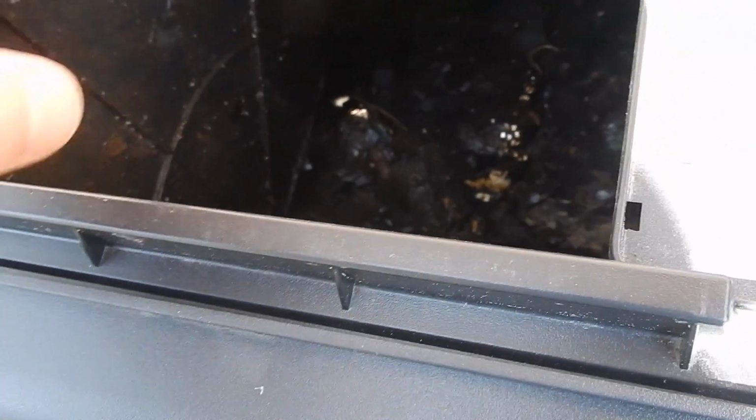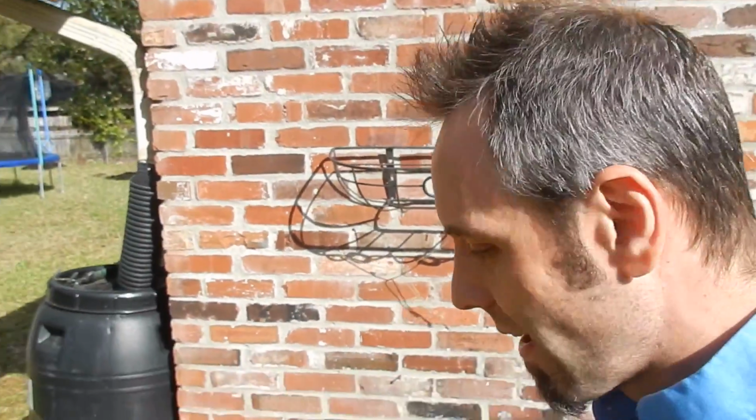I can definitely see that there's some life in there, so something's going on with the breaking down and whatnot. I wasn't expecting it to take this long. I started that probably in January, got it filled in a month or so, and it's still kind of sitting there. I was expecting it to be broken down some more.